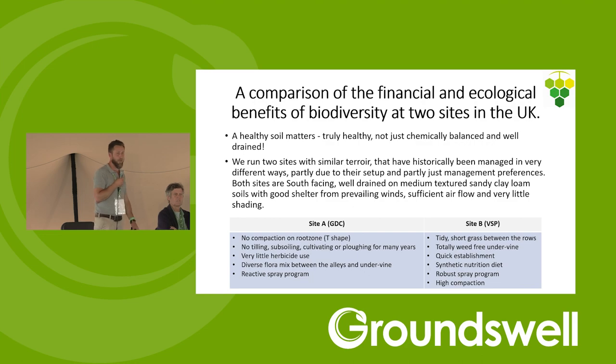And importantly, we had a reactive spray program. So where conventional sites might be spraying anywhere between 10 and 15 times a year, there we might spray once or twice based on actual weather data. So we track the weather with things.